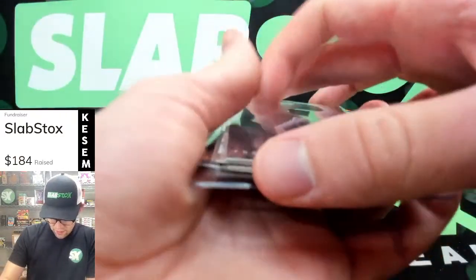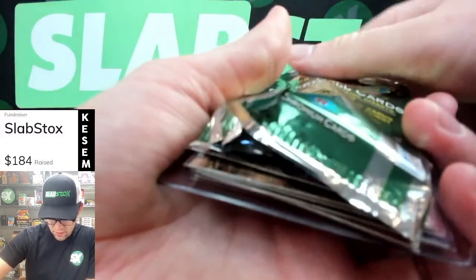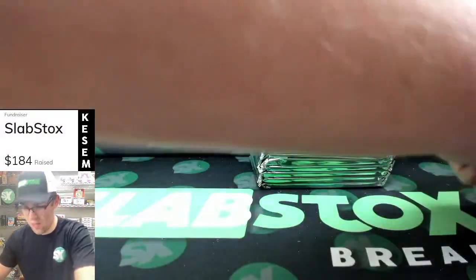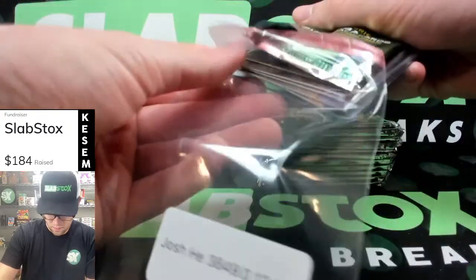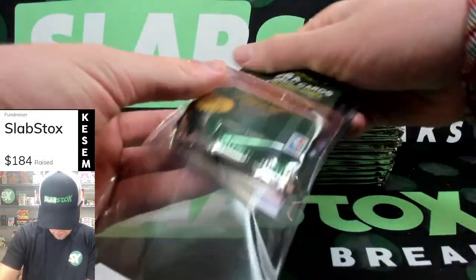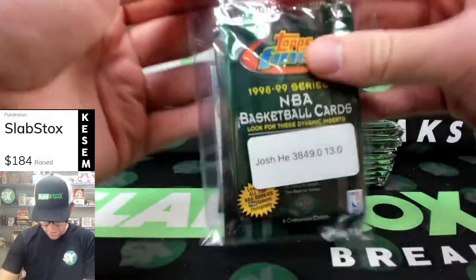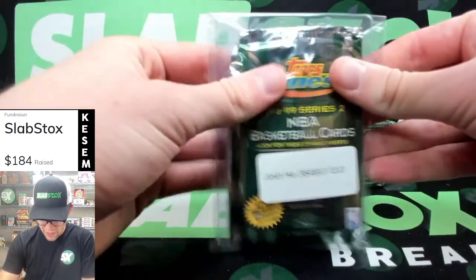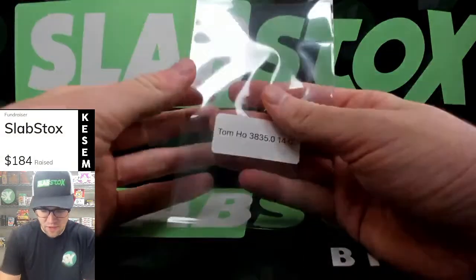Yeah, every time we go through these packs, there's always guys that have passed away already. Like, a lot of the time, we'll run into a few. Yeah, definitely a good pack there. Josh H. got the Kobe and the Duncan. Save some for the rest, man.